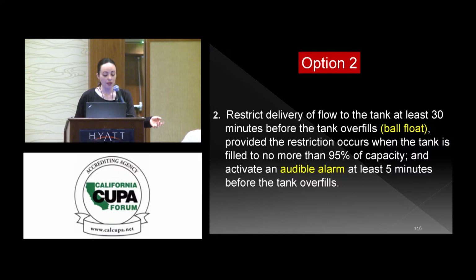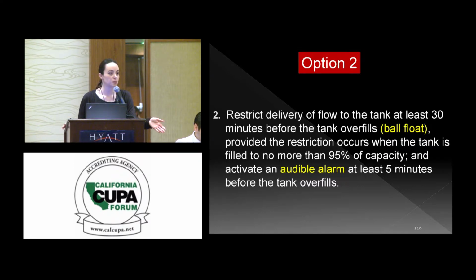Now option two also relies on the ball float and the audible visual alarm, but this one says both have to be used, not just either or. But this one is not 90%. This one is 95% of the capacity of the tank full with fuel. And it also has to start restricting 30 minutes before it actually reaches the 95%. So the fuel should be delivered into the tank slower than in the previous option, right? Because it has to give you 30 minutes to figure out that it's reaching the 95%. And at all times, it also has to give enough time for the delivery person to realize that the tank is reaching its maximum capacity.